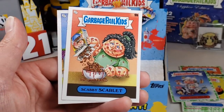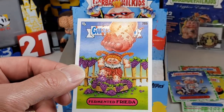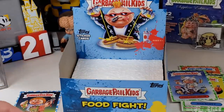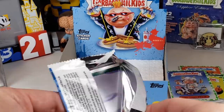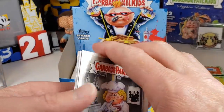Scabby Scarlet. That's just gross. Very nice. Fermented Frida. Or Frida. Frida? Frida? Not sure, guys. Drop a comment. Let me know if I missed anything. Let me know what your favorite is. I want to know what is the best card out of this set.